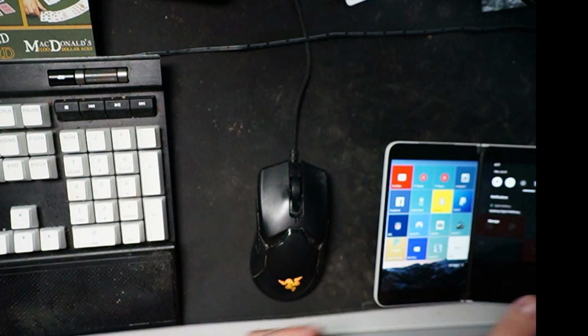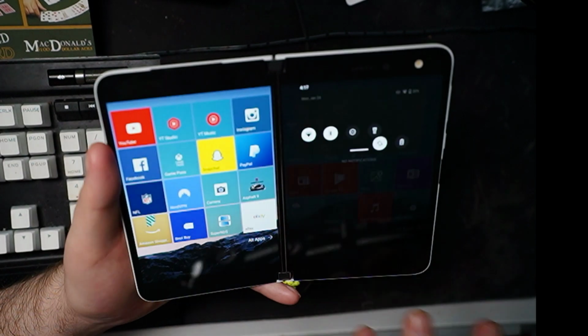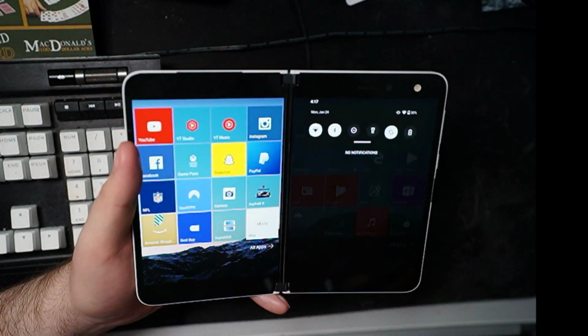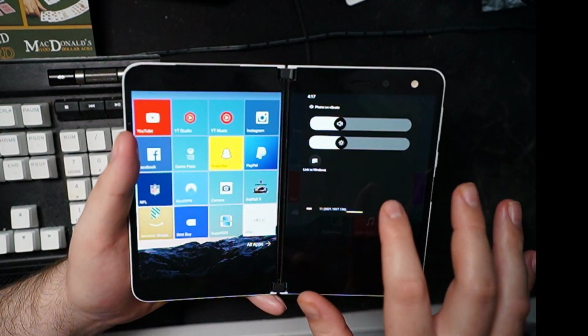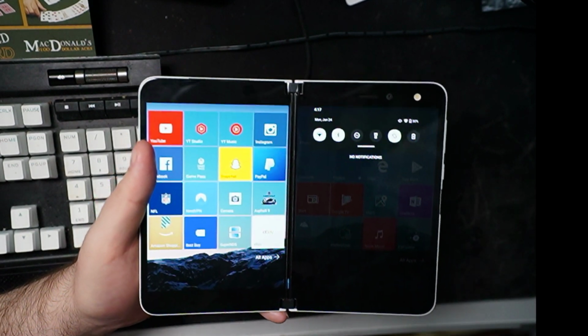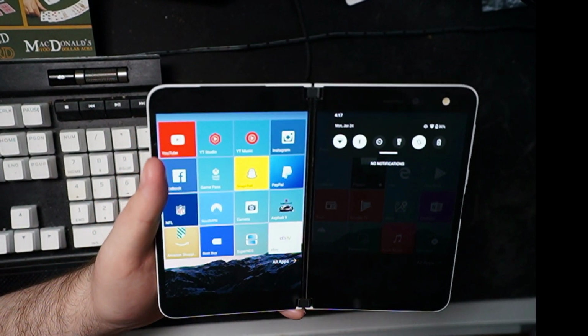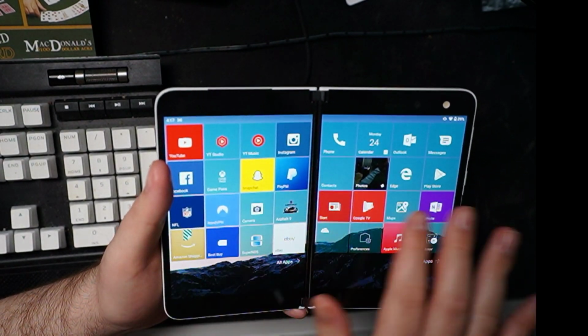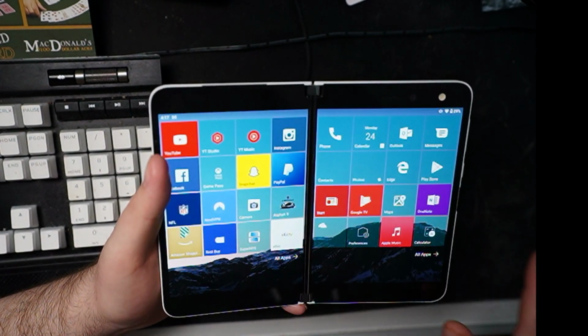My initial thoughts and opinions of Android 11 on the Surface Duo 1. So, swipe down. All right, that seems like that's fluent. Let's see. Okay. It's instantly trying to cast right away to my device. All right. Okay. The full motion here.